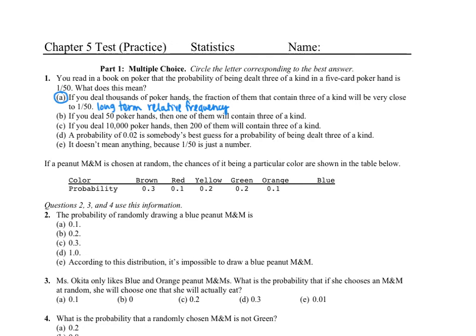Okay, and this whole idea of just because there's a chance of 1 out of 50, that doesn't mean, for instance, letter B says if you deal 50 poker hands, one of them will contain 3 of a kind. That's not true, because probability in the short term is unpredictable, but in the long term you can estimate the probability of things. It's the same idea if I were to flip a coin. Just because the probability of heads is 1/2, that doesn't mean if I flip a coin twice, exactly one time it'll be heads. It means if I flip a coin thousands of times, approximately half of the time it would be heads.